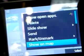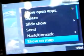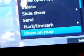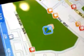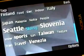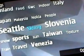This little push pin means the photo has been geotagged, and you can select from the option menu Show on Map. This then opens the Nokia Maps application, and this shows you where your photograph was actually taken. Here's the tag view we mentioned earlier. Tags are applied after an image has been captured and allows for better organisation.